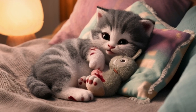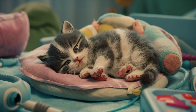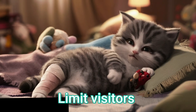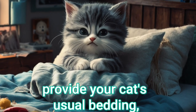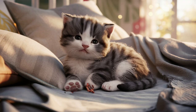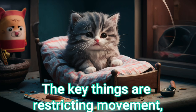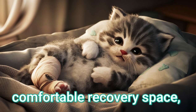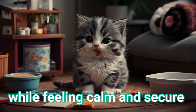Minimize stress. Speak in a soft, calming voice and move slowly around your recovering cat to avoid startling it. Play soothing music or keep a pheromone diffuser in the room to promote relaxation. Limit visitors and activity around your cat's recovery space. Offer familiar comforts. Provide your cat's usual bedding, toys, and scratching surfaces to reduce anxiety in its confinement area. Cats feel more secure with some environmental enrichment from their normal routine. The key things are restricting movement, managing pain, minimizing stress, and providing a quiet, comfortable recovery space with easy access to necessities. This will allow your cat to heal properly while feeling calm and secure.